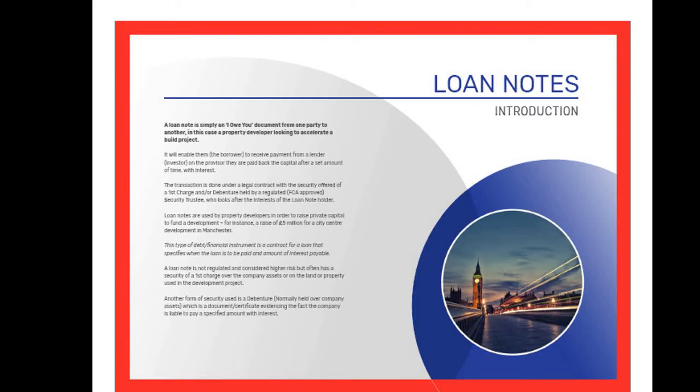They work very well most times. We do a lot of due diligence here at GCM to ensure that the loan notes that we offer are of the highest quality. They're always asset backed. We don't go for any loan note investments with any type of institution that doesn't offer an asset backed security.